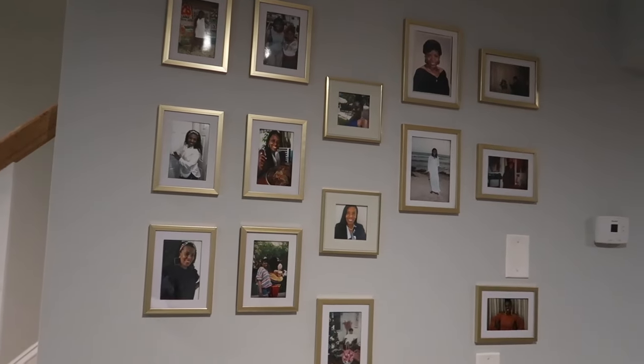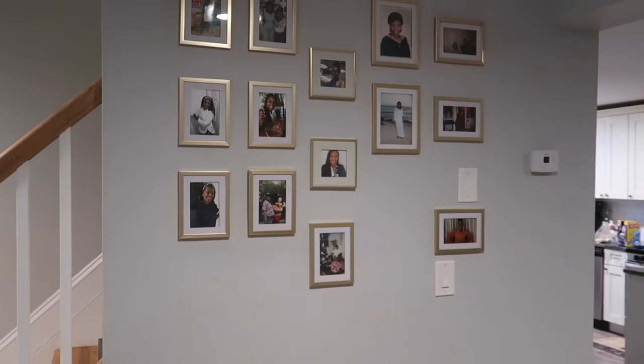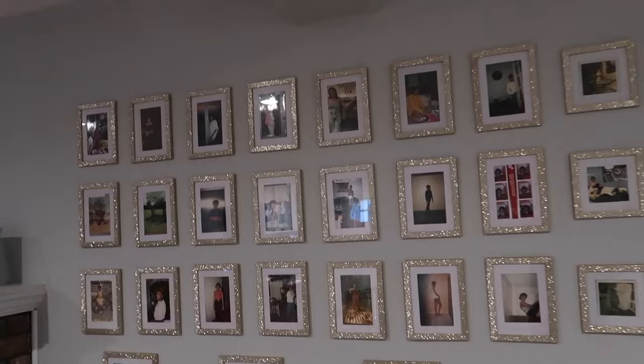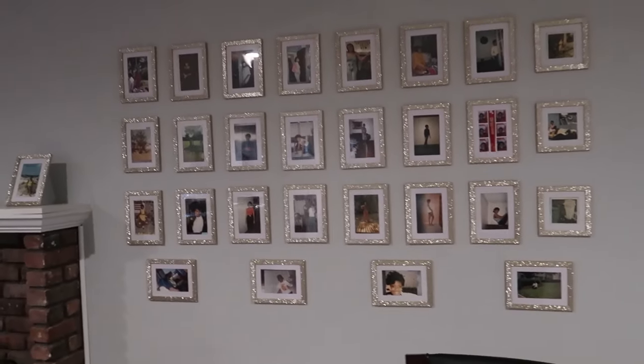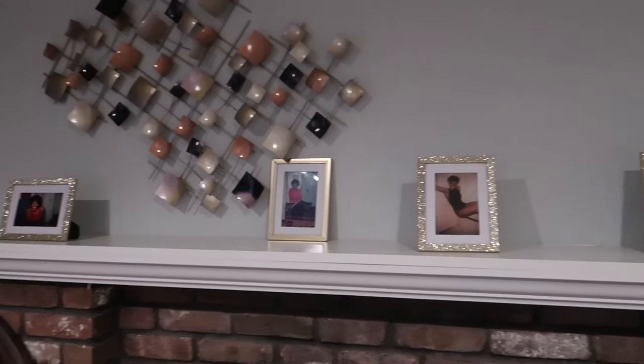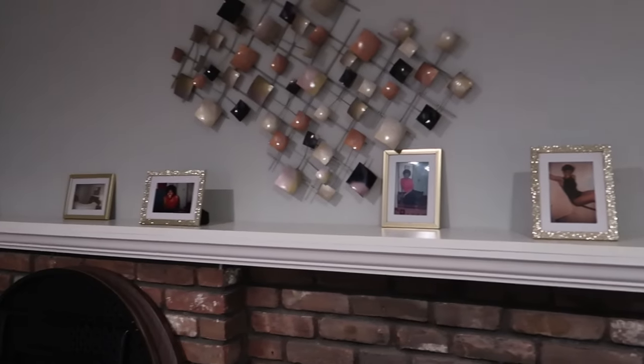A lot of them fell last night, but this was supposed to be a gallery. And then on this side is another gallery. But with the ones that fell, we just put them up here. It kind of looks skimpy, but you know, we tried.